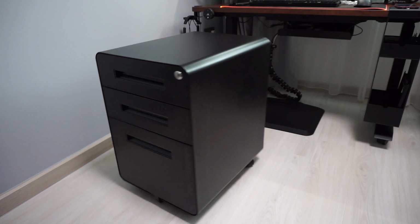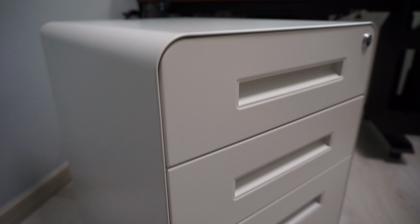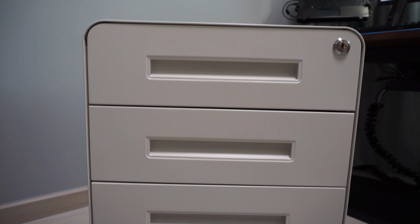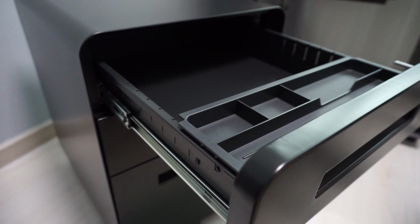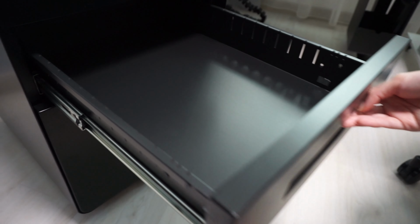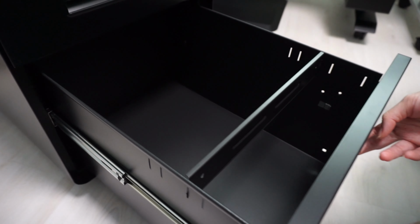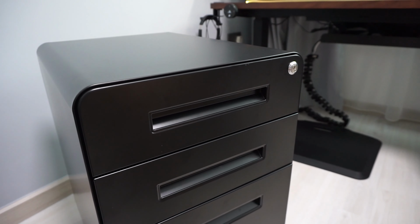If you want to have additional storage options, you can also opt for this Curvi mobile pedestal, which has 3 separate large drawers of varying sizes to suit your home office needs. There are internal dividers for documents and even a stationery tray at the top drawer. Our study room lacks storage as we do not have any carpentry built in. Hence, this flexible modular pedestal is a great option to allow us to store our items neatly.